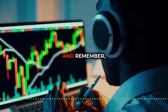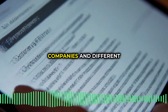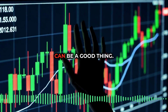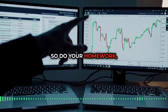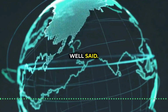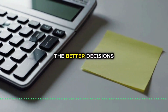Yes. And remember, diversification is key. Don't put all your eggs in one basket. Spread your risk across different companies and different industries. Always good advice. Right. Investing in these smaller companies, especially those using the baby shelf, can be a good thing, but it does have risks. So do your homework, be careful, and manage your risk. So be informed, be strategic, and be patient. Well said. And remember, the baby shelf is just one part of the whole picture. There's so much to learn about investing, and the more you know, the better decisions you can make.